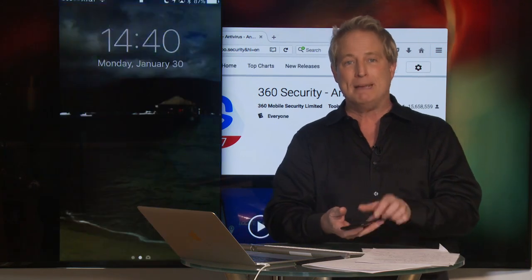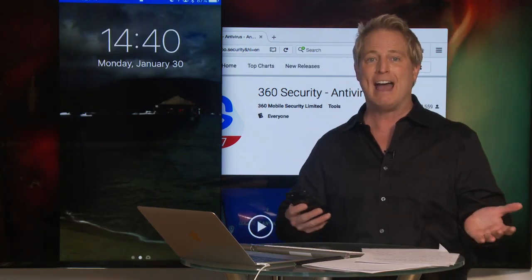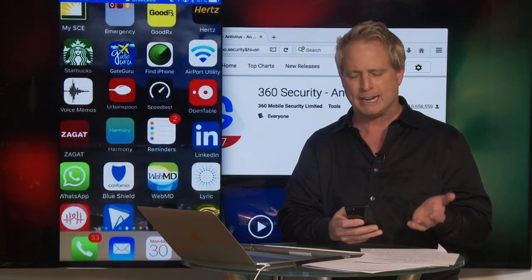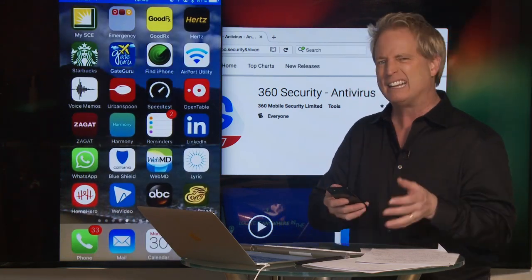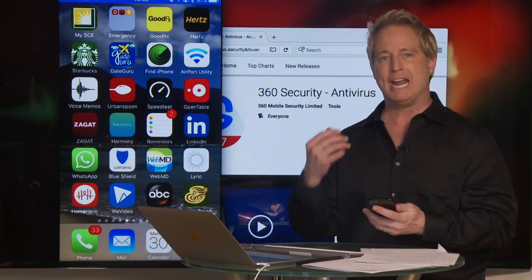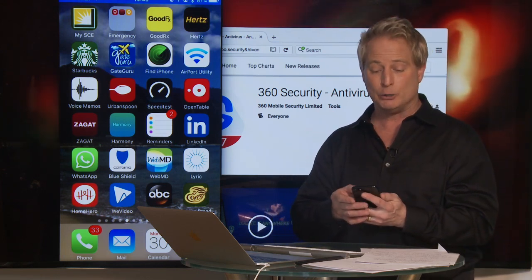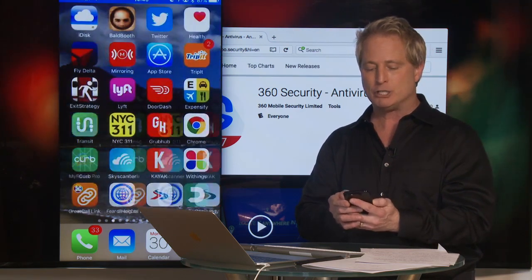Now, people who've got an iPhone and you think you might have malware, and it happens a lot because something goes on and you say, well, wait a second, it's not working quite right. It's acting a little funny, right? Well, chances are it's not necessarily malware, but something acting like it, including a pop-up. So go to your main screen. I'll show you how to do this.